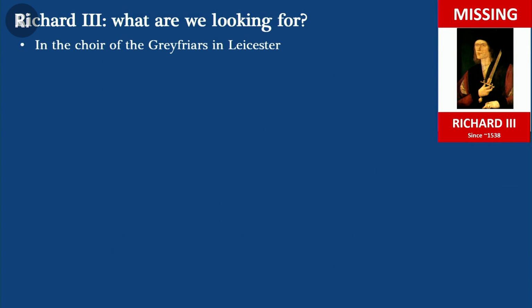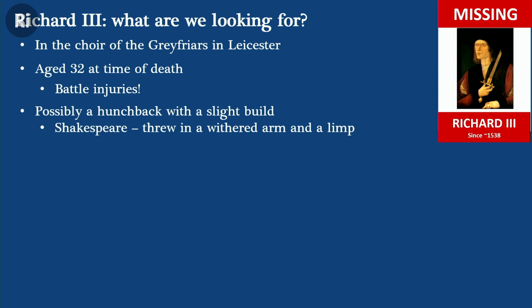So Richard III, what are we looking for? Okay, so we know he's in the choir of the Church of the Greyfriars in Leicester. He's age 32 when he died, and he died in battle. So we may be finding a skeleton with battle injuries on it. But you can, of course, die in battle and have no injuries on your remains because you could have just bled to death. But we're expecting possibly somebody with battle injuries.